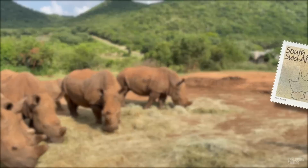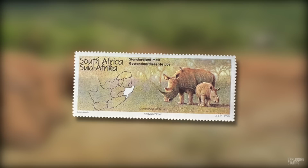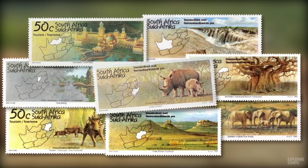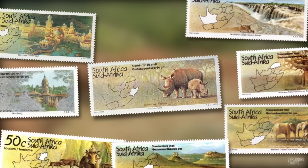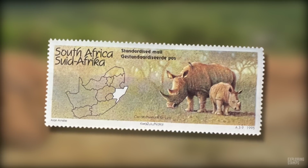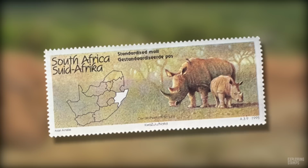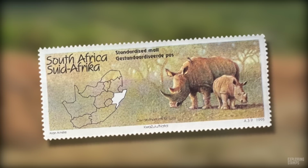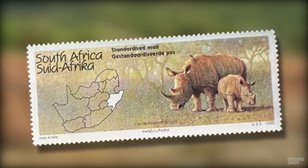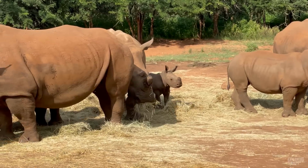I had one more stamp with me that happened to have a mother and baby. This large standardized postage stamp issued in 1995 is part of a tourism series that featured attractions in each of the South African provinces. This one is highlighting KwaZulu-Natal, which isn't the province that we were in, but we were close enough in neighboring Mpumalanga. But this stamp has a mother and her baby calf white rhino, a stamp that I've had since I was a young collector, and now a chance to actually see a mother and her very new young calf in person.